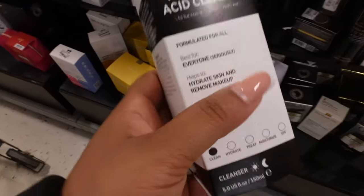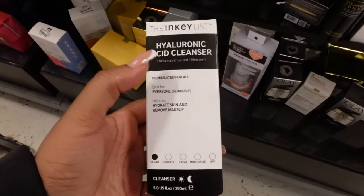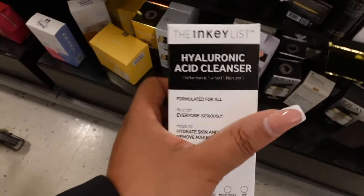But the Inkey List usually has some good products, but I'm just kind of like, I don't know. Girls, y'all need to tell me if y'all tried this, if y'all have dry skin. My skin is kind of sensitive too.